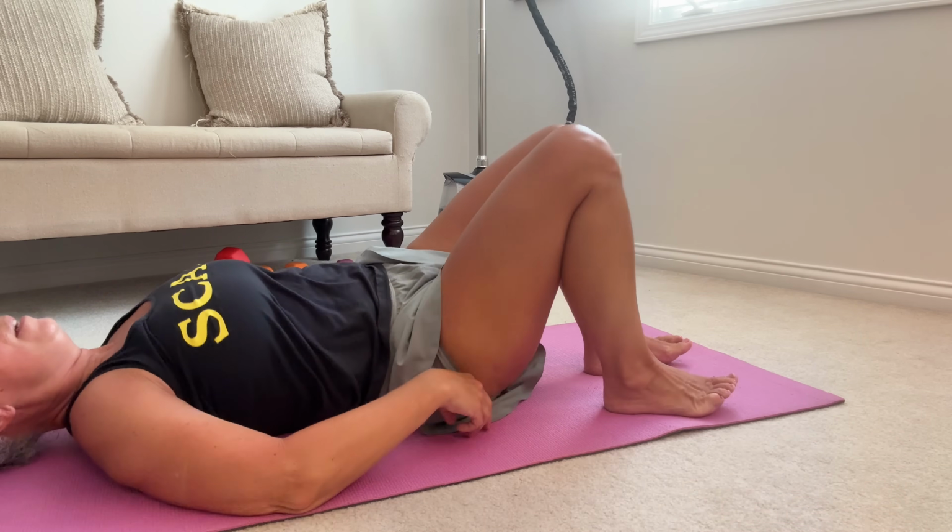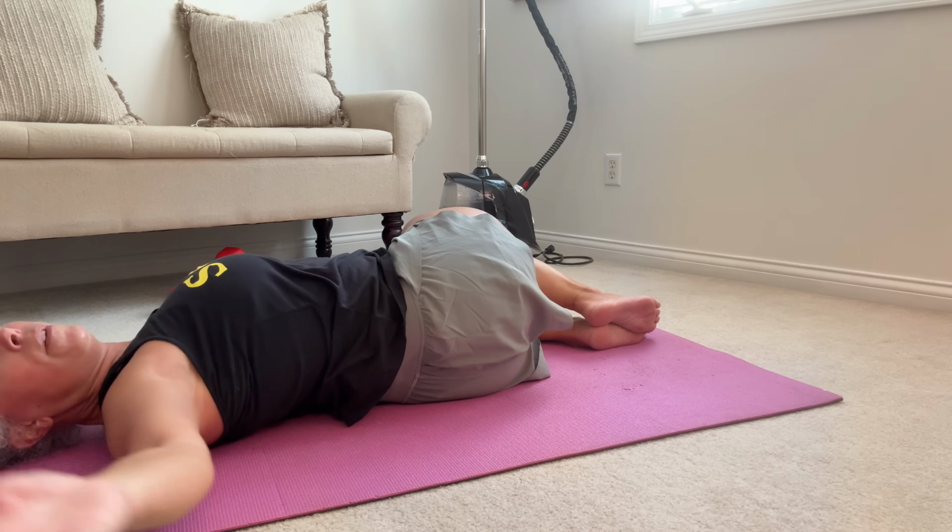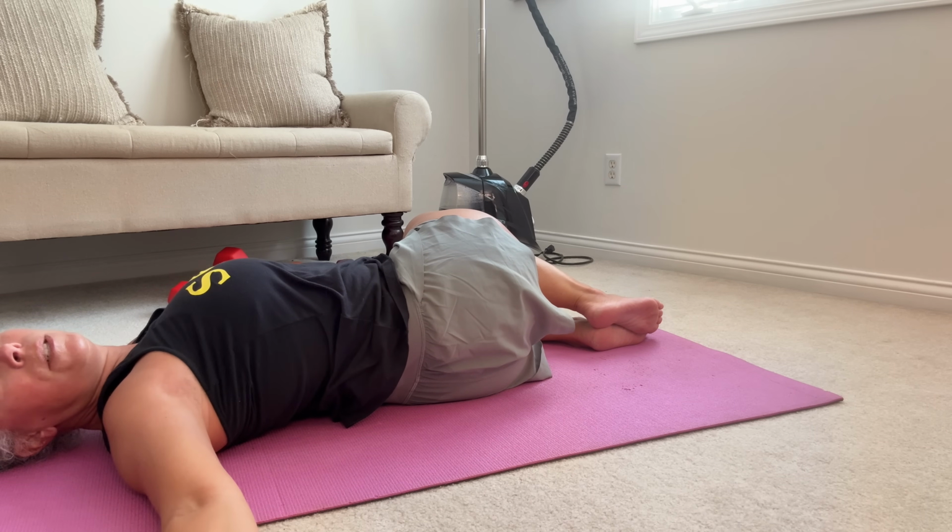Then I turn over to the other side. Do it. So I roll it over. I've got my hand open right here and I just let my shoulders fall and relax.